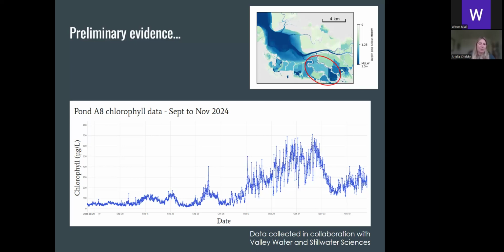And just to put this in perspective, this is much higher than chlorophyll levels in the bay that we measured during the harmful algal bloom that happened in 2022. So just to put that in perspective for you, they're very, very high. And even when chlorophyll is low, in some of these areas that look a little bit lower, it's still actually quite high because it's around 50 or 100 micrograms per liter. So that's supporting this idea that there is a lot of chlorophyll production happening in the ponds.